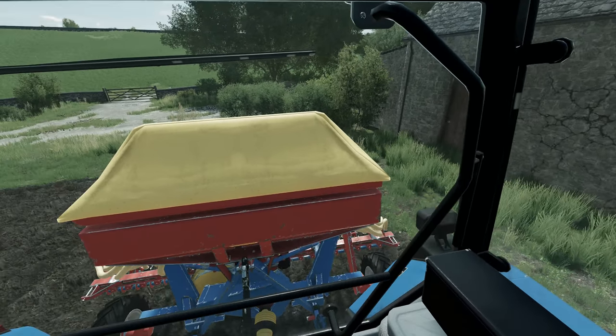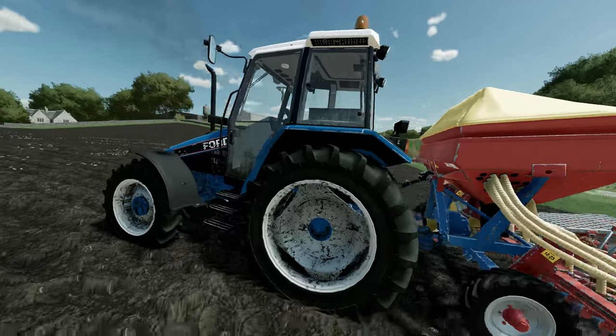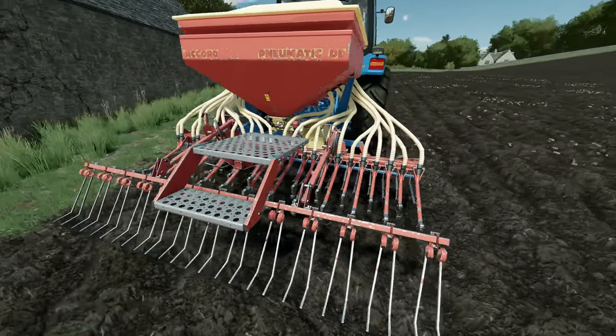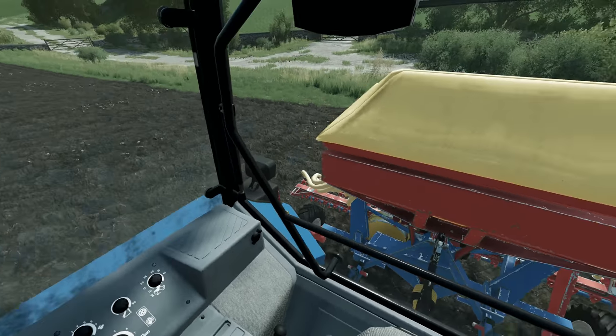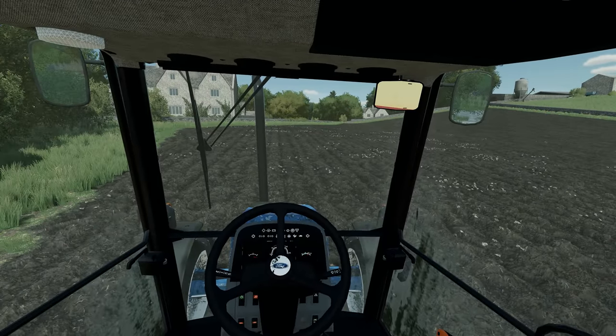Alright, so the cover's on. I've just turned it on just to check that everything seems to be working, which it is. Looks pretty good. And then we need to basically just lower it down, and off we go. It'll do the job and start sowing in these seeds.